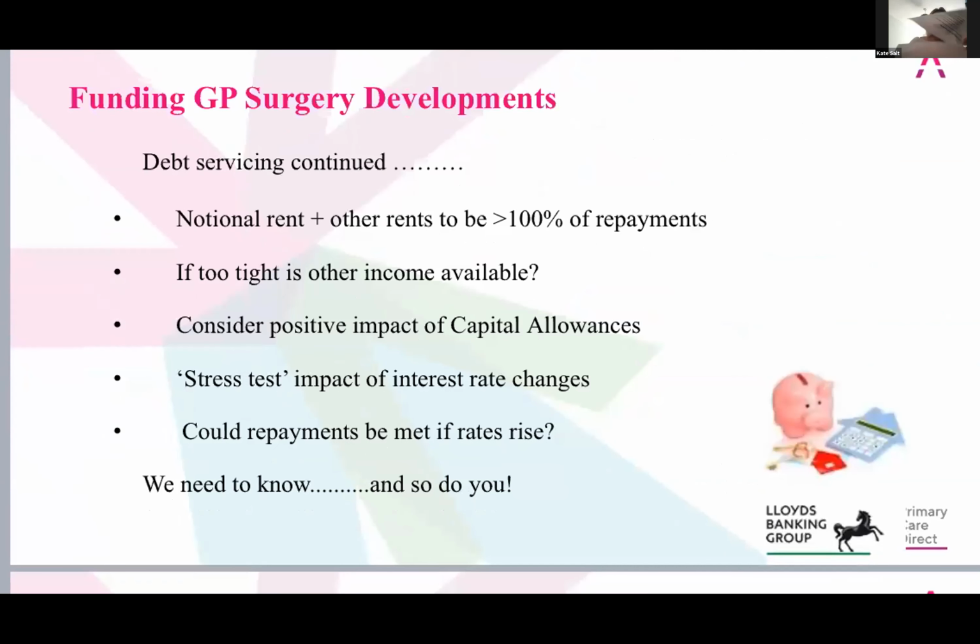So just to highlight the key things here. Again, we're looking at notional rent to be 100% of the debt repayment as a minimum. If it's too tight, what do we look at in terms of other income available? Again, we've mentioned the pharmacy, any other NHS tenants potentially. Is it worthwhile considering any positive impact of capital allowances? Again, as I stressed before, we do stress test for the interest rate changes. We have seen them come down, but we look at that 3.5%. And the most important thing around that is, if interest rates do rise, can the repayments be met?